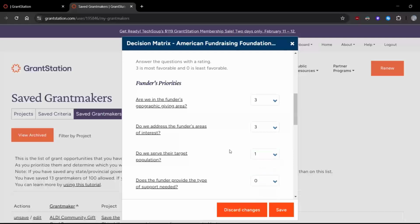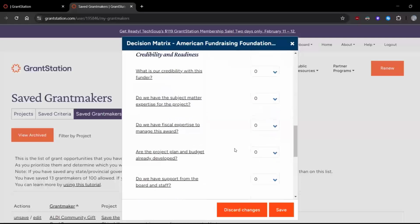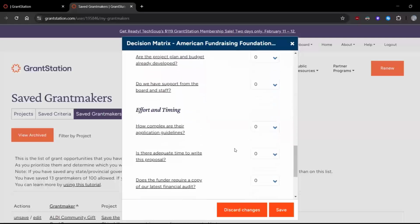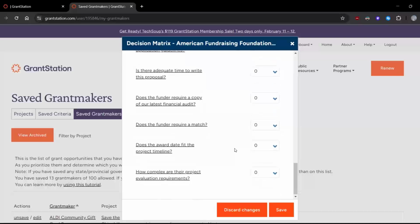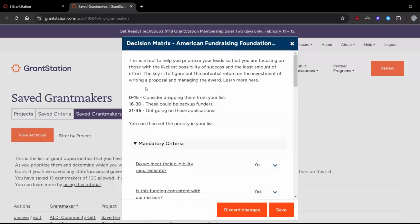And again, you go through like this, putting in the various points, going over credibility and readiness, effort and timing. And then once you've done that, you'll end up with a custom score. And once that score is made, you'll see what to do with it. If it's 0 to 15, consider dropping them from your list. 16 to 30, they could be potentially backup funders. But if it's a really high score, 31 and above, that means this is a good fit for you and you should get going on those applications.